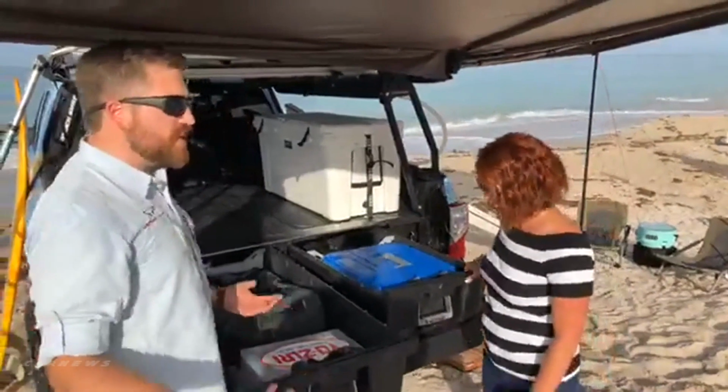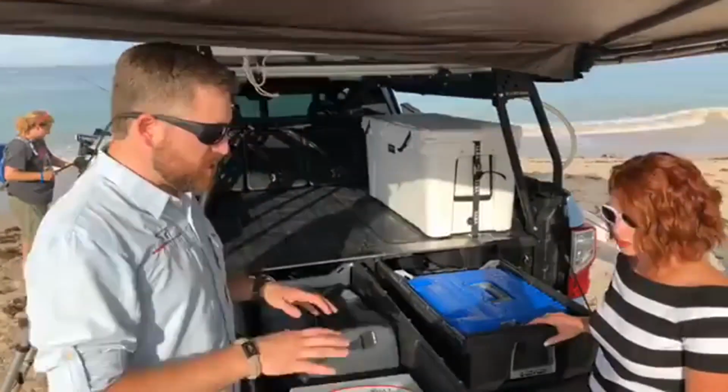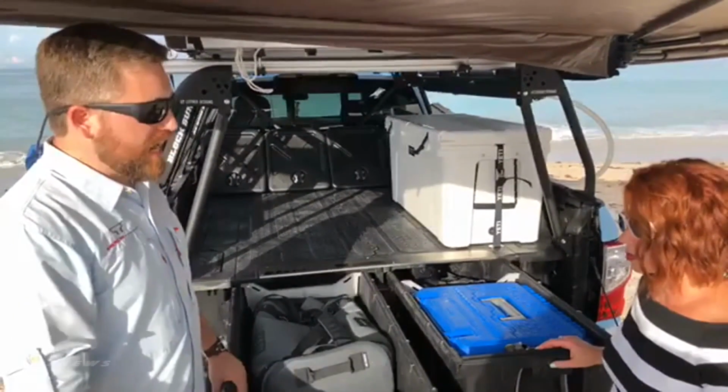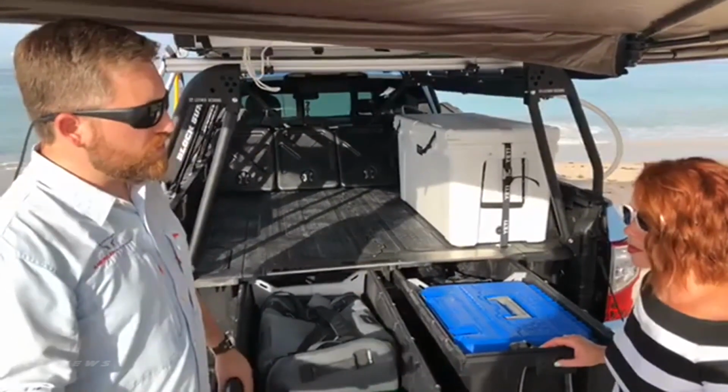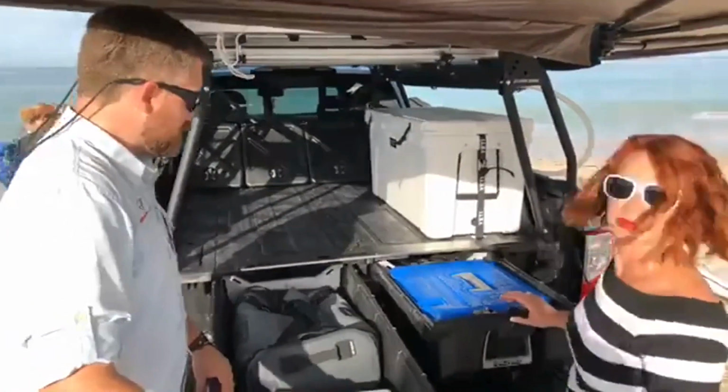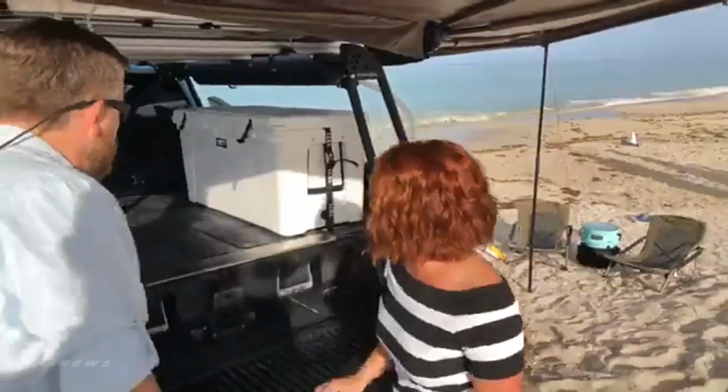Absolutely, and we are on the sand, we're outside, the idea of conservation, this is 100% recycled polyethylene. So that idea of being good stewards of the environment, we're not dumping a lot of extra plastic, this is recycling plastic. That's very cool. All right, and take it around the side.